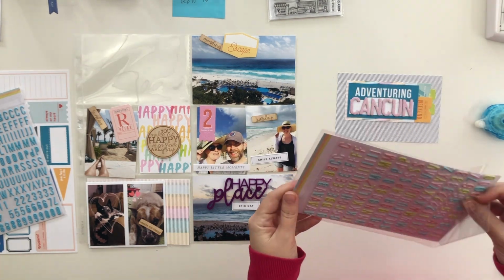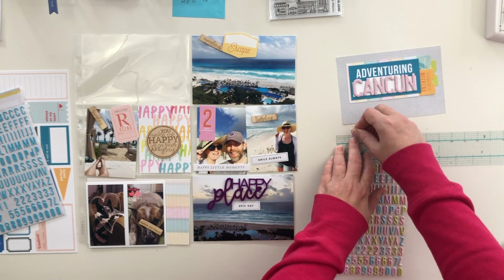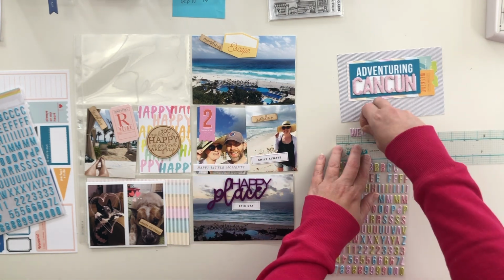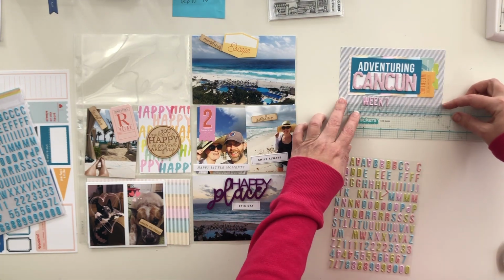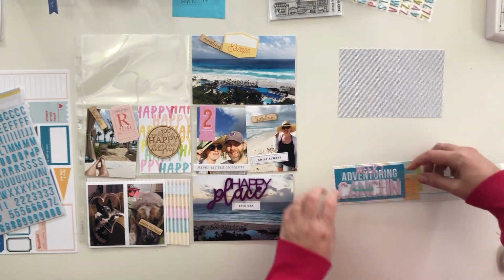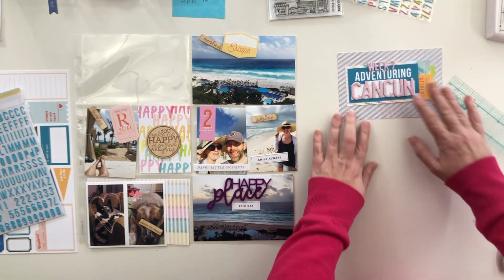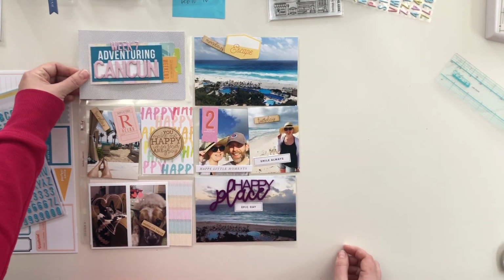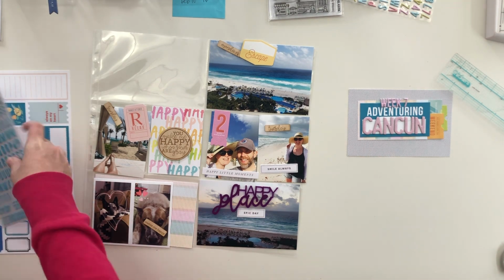And then I'm trying to figure out what color I want to use for the week 7. So I start out thinking I'll use the same color as the Cancun title. There's that light pink on this kind of variegated alpha. So I think that's what I'm going to use. I go ahead and adhere that down, but I end up changing my mind here in a second. So I'm going to look for a label to add the dates.